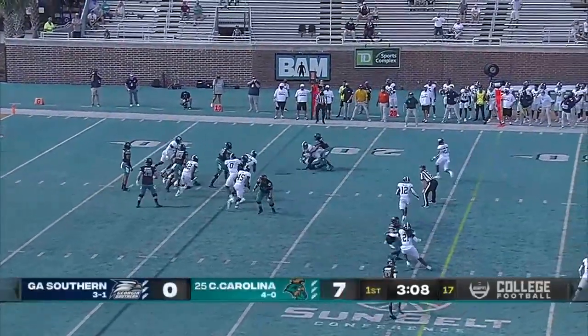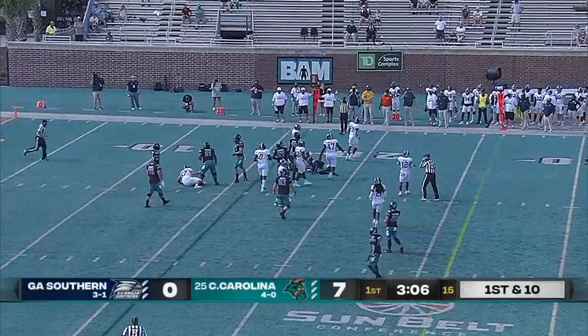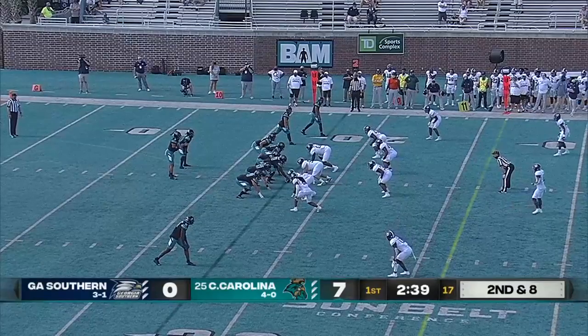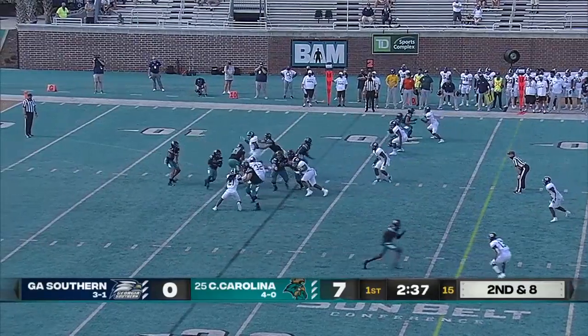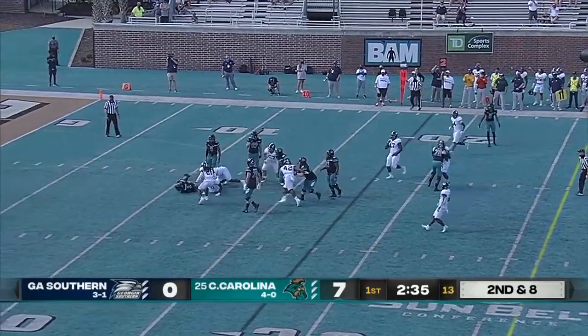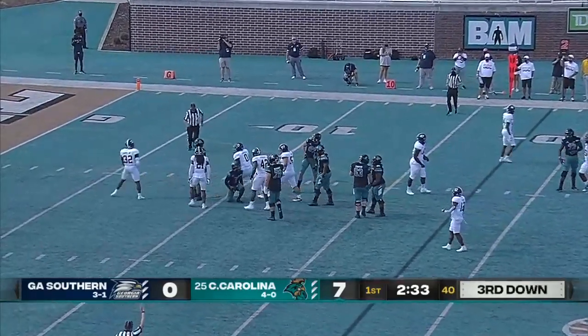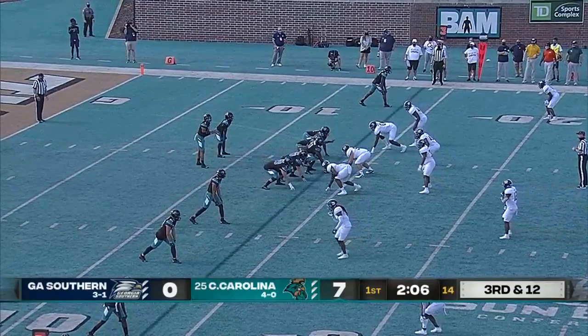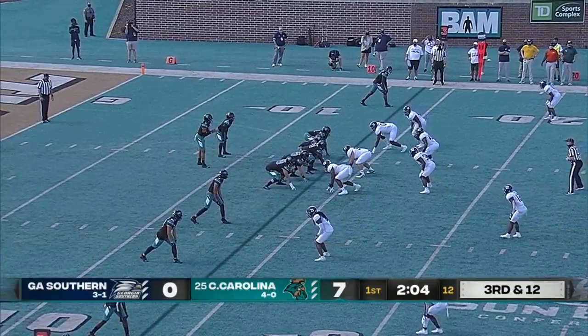Coastal back on offense, ball comes loose. Chanticleer's line out of a lot of things. He's super talented. Does a lot of things really well. That handoff much cleaner, but the Georgia Southern defense, they drive you off on those run plays, but Georgia Southern is doing a nice job up front. Third and 12 for the Chanticleers.